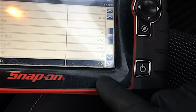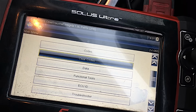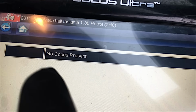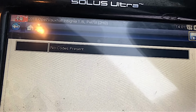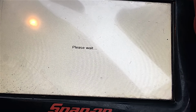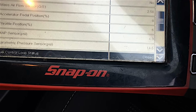Oh, and now my scanner's froze. Hold on a minute. You know, this always happens when you're making a video. Something goes wrong. Anyway, if I go to codes, there's no codes. That would have flung up that P0171 almost within the space of a couple of minutes. So I'm going to go back into data, and we shall see what our fuel trim is reading again. Sometimes this scanner just tends to freeze up on you.